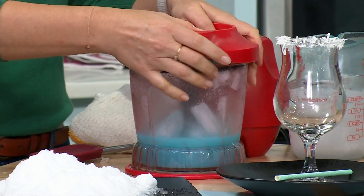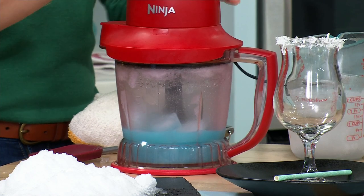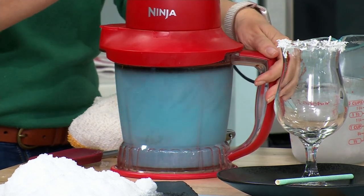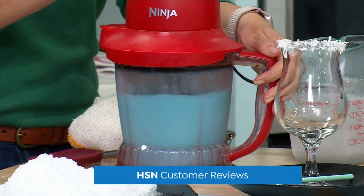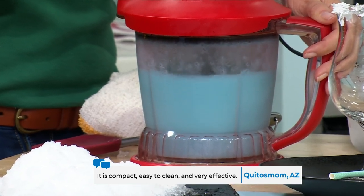How pretty is that? And you guys, I want to tell you, as she's doing this, you're going to start to see reviews at the bottom of the screen because this has 500 perfect five-star reviews. And look at how easy that was to whip up and to blend. So think about it for your holiday entertaining, for New Year's Eve.